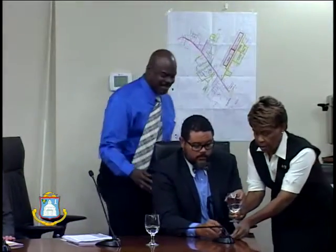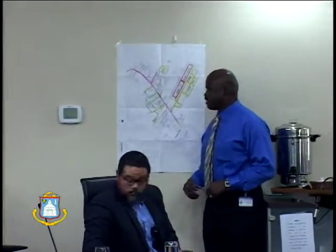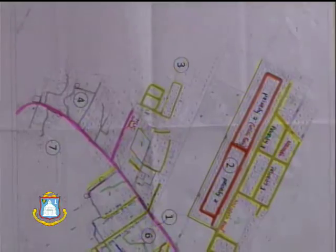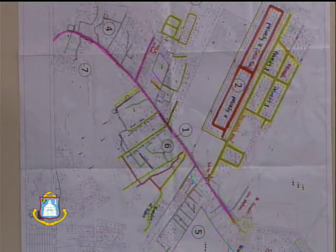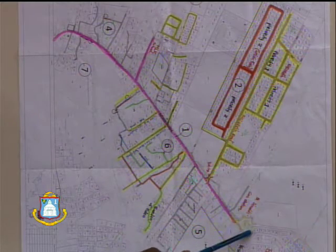To give an explanation of the scope of works, I will provide a drawing here to give some more technicalities to this project. The total project entails the upgrading of the Dutch Quarter Main Road. This is the Dutch Quarter Main Road. For reference purposes, the lower area here is the Belvedere area. This is the roundabout by the Delta Plus gas station.